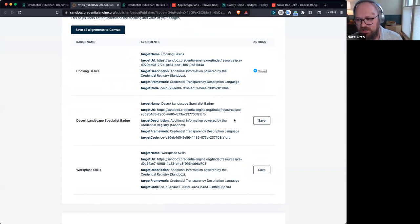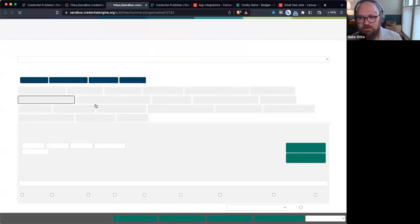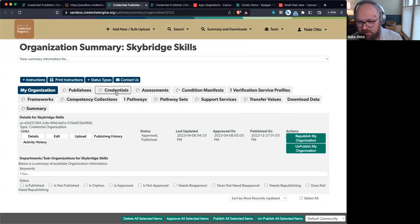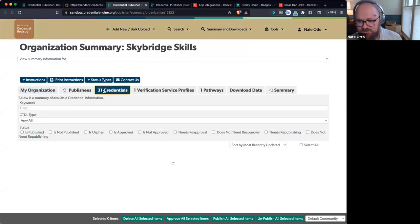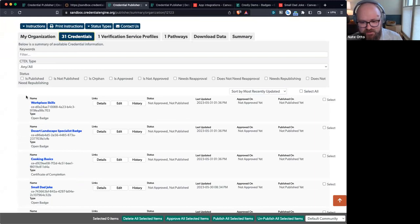So I'll go ahead and save either one at a time or all to Canvas. And indeed, now those are all saved. My work is done. Badge import complete. I can continue in the publisher where I see these credentials among all others for my organization, ready for approval and publishing. So now we went from 29 credentials up to 31 on this organization, seeing these badges that we just posted: Workplace Skills, Desert Landscape, Specialist Badge, and Cooking Basics.